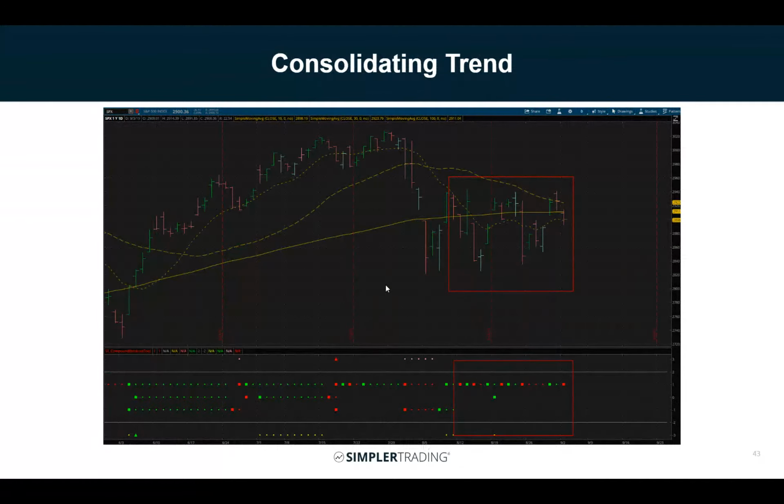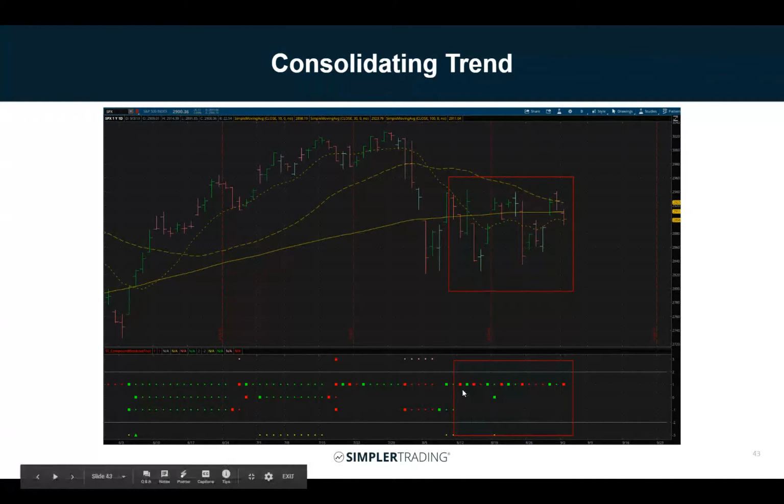So SPX here, as we know, SPX recently, this is a daily chart from just a few days ago. We know that it's been in a choppy range recently, right? It's been in a volatile range with highs around 2940, lows around 2850, 2825, and we've just been kind of chopping in that range ever since and consolidating. Well, the compound breakout tool would have told you that's exactly what's happening.